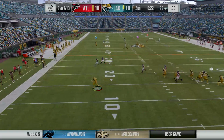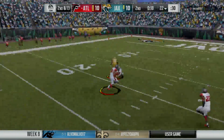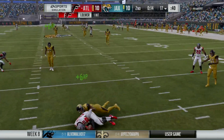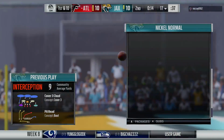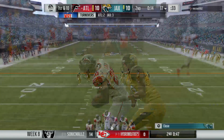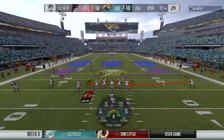Rolling to his left. Looking long for Westbrook. And now another turnover as this one's intercepted. Isaiah Oliver with the INT. And his guys have got it back at the closing stages of the first half. 14 seconds, all that's left of this first half as they come up on first down.